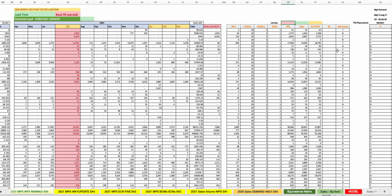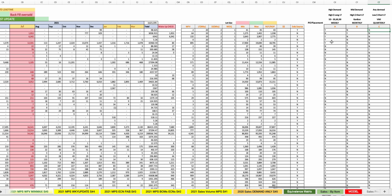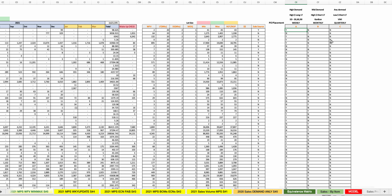But this is what is known as the plan for every part. So every part is different. So you cannot have the same placement policy for every item, but it has to do with all these factors, right? All these specifics of every component. So that makes me go to the next topic.